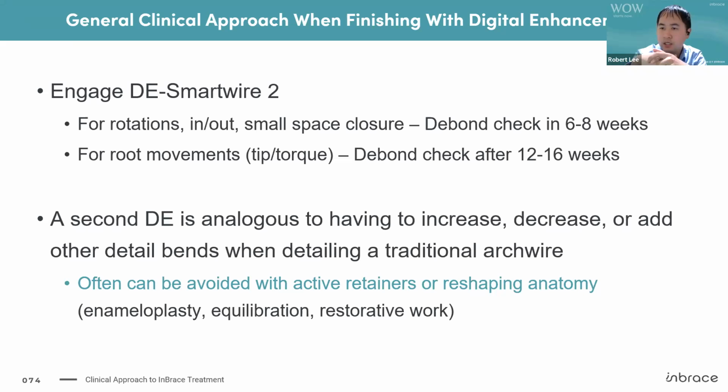If you have to do a second DE, not the end of the world. It's pretty similar to wire bending: sometimes you do it a little bit too much, sometimes a little bit too little, sometimes you miss, oh, actually I need to do a detail bend on this tooth. So sometimes you have to do a second digital enhancement to increase or decrease the amount of detailing you did. A lot of times I have found that this can be avoided with active retainers or reshaping the anatomy. Sometimes when I have a minor rotation or an incisal edge that's not perfectly level, I just tell the patient, I can just smooth that out for you.